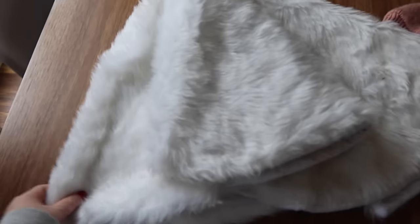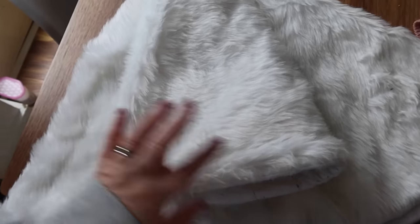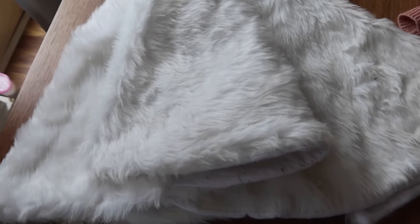So I'm going to try with tinsel and then see what I think. Somewhere in the house there is a tree skirt that is a Disney one. I know it. Where is it? I don't know. So I'm going to put this one on.